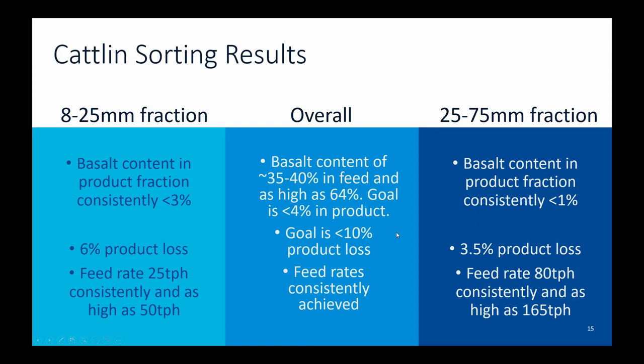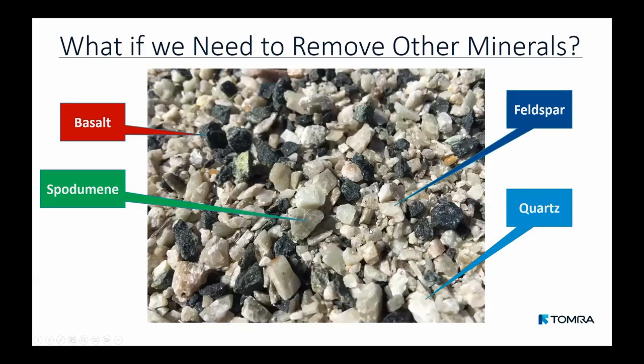This site had actually tried color sorting before and were never able to consistently achieve the specifications. So in this case, because of real world considerations and the new abilities of the laser system, they were able to use the laser sorting.